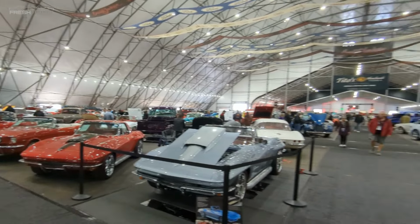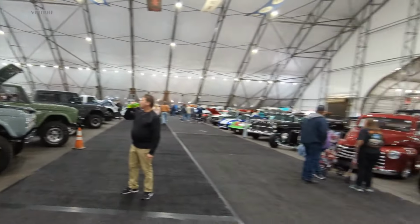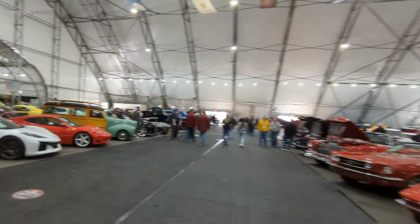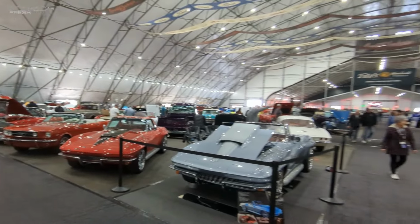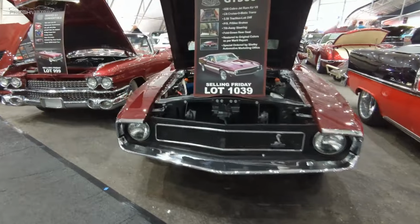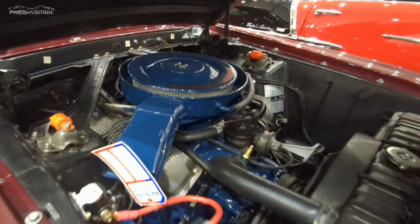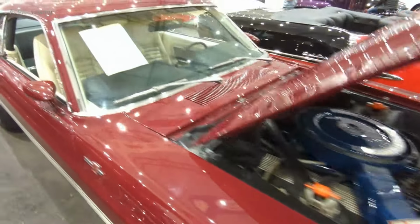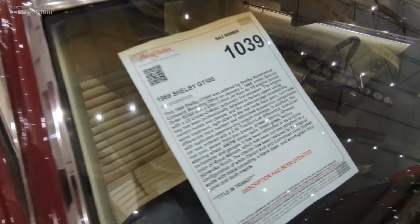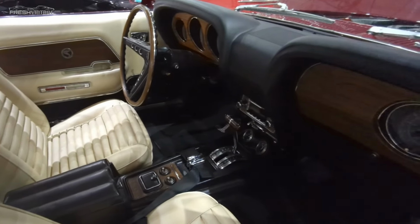Just real quick, doing a quick pan around. It's just one room of many rooms full of the cars that are going to be auctioned off here. '69 Shelby GT500 here. I think this might have been the one they were just running. I missed it running down here. It is as clean as it comes, folks.